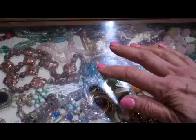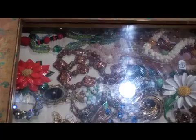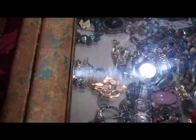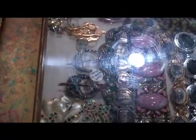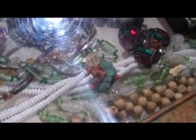And then I have some Venetian glass beads over here, as well as some West German pieces. I have a sterling retro pin, and I have some Celtic style pieces as well in this case. So it's a real mix. I even have an American Indian necklace in here that's made out of clamshells and coral and turquoise.